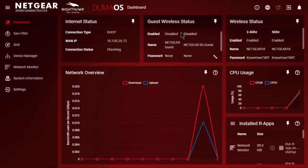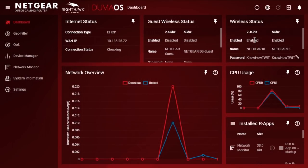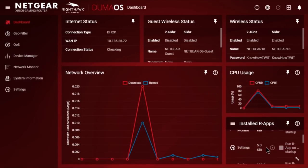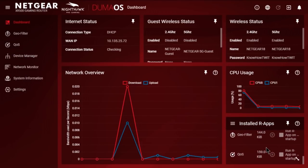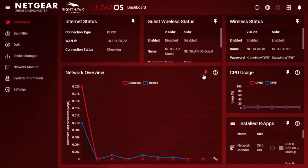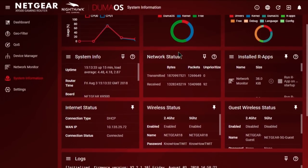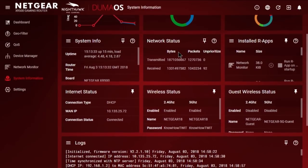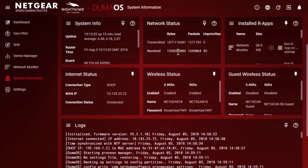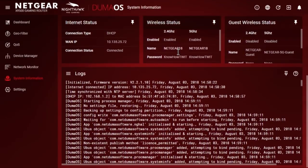Combined with the Duma OS operating system and its ecosystem of apps, the XR500 is one flexible piece of gear that comes really close in expandability to my favorite routers from Synology and Asus. Now, performance is fantastic. Full-speed gigabit Ethernet ports and second-wave 802.11 AC wireless rated for 2.6 gigabits per second are rock solid. I didn't have a single drop or disconnect during the testing process.